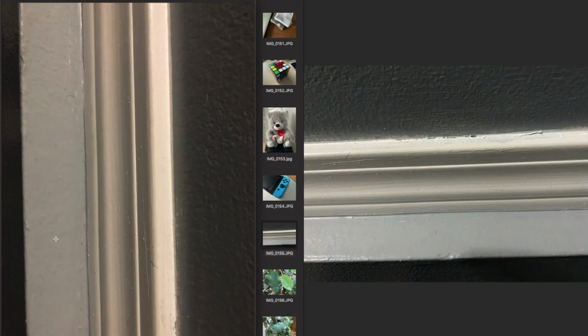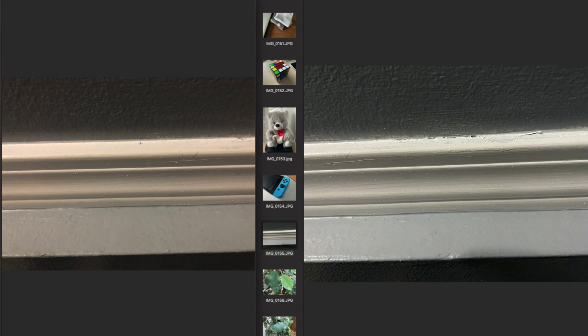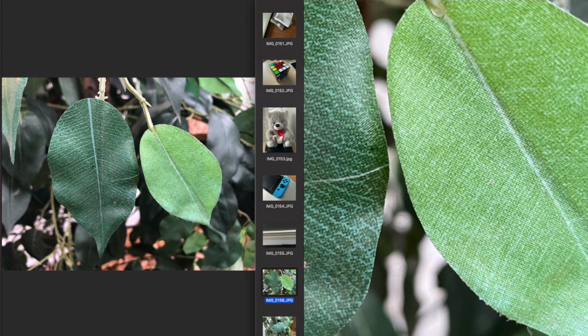Now this next photo was taken in pretty bad lighting. It was just the staircase. And as you can see, it's a lot darker and a lot more washed out in yellow on the iPhone 8 Plus, whereas it's a lot brighter on the iPhone 11 Pro. Now this photo was taken outside, and you can see again, the iPhone 8 Plus photo looks great, but the iPhone 11 Pro photo looks so much better.